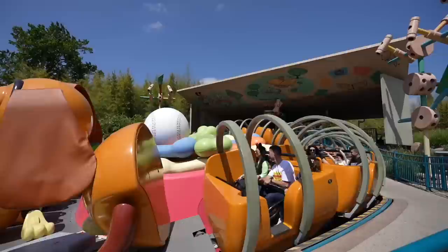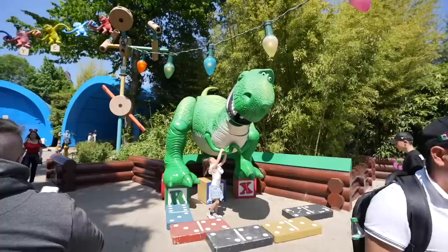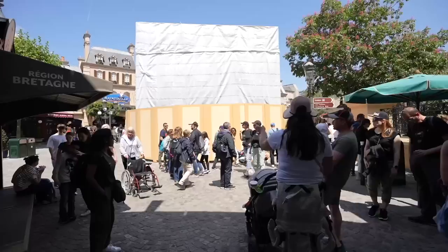Oh my gosh, I didn't even notice this last time. They have a Rex you can take a picture with, and he talks. That's awesome. Something that you should be aware of in Disneyland parks, they do still have smoking areas.